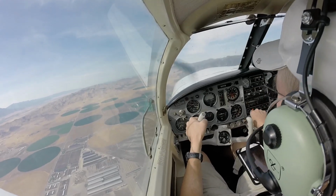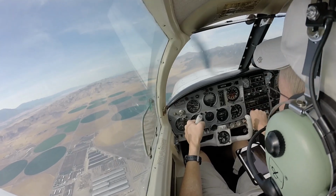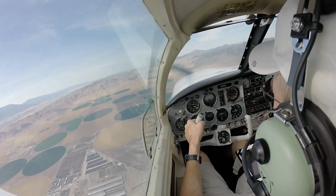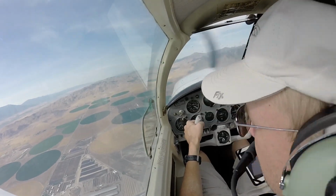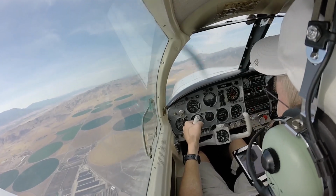I'm trying to figure out the best way to teach stall recovery in this plane because it's... They go out too quick? Yeah, I don't want you to take all your flaps out immediately, but just some of them. Oh, cool. All right, let's work on climbing up a little bit.